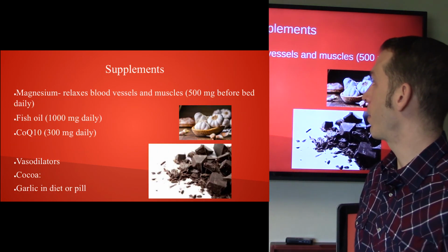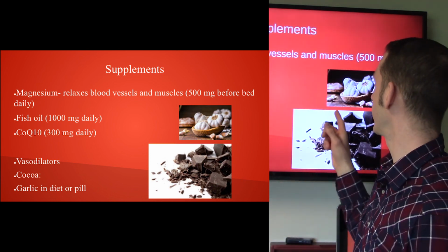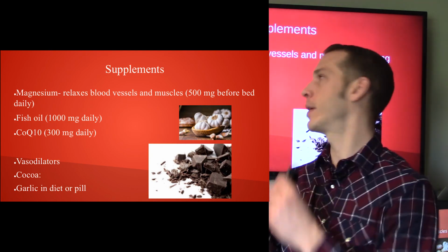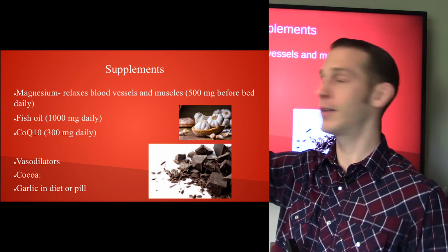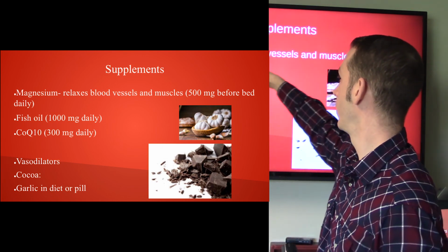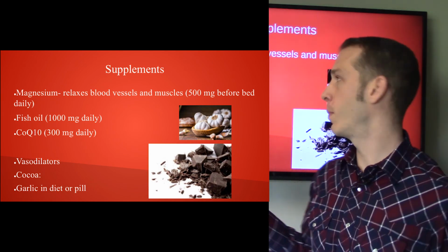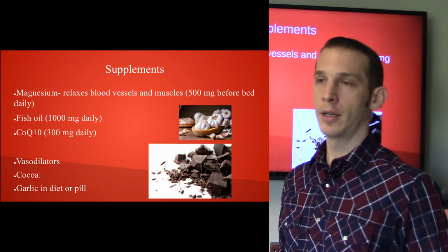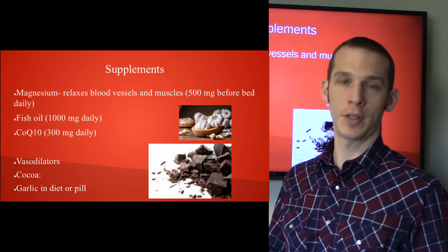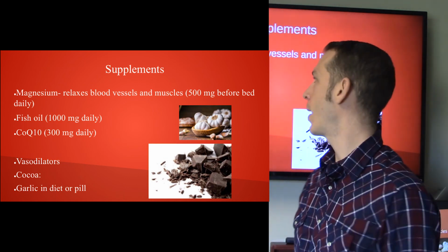Simple supplements, right? Like magnesium. Magnesium is really a powerful one. It relaxes the blood vessels and the muscles, right? And we talked about the muscles that surround the arteries. We want to make sure that those are relaxing, and you need magnesium to be able to relax those arteries. So take magnesium, particularly, what I put here, 500 milligrams before bed. You always want to consult with your doctor or physician to make sure that any of the supplements I'm talking about are good for your body, right?